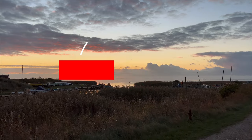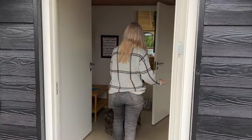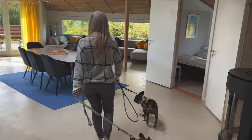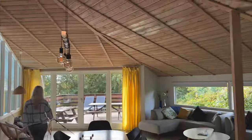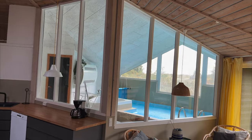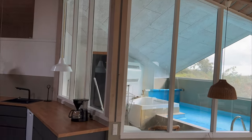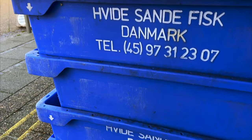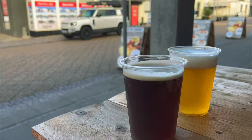Denmark in autumn. A cozy summer cottage in the dunes, the rough coast, fresh fish, long walks, cozy evenings by the fireplace. Just the right way to relax after our adventurous summer road trips.